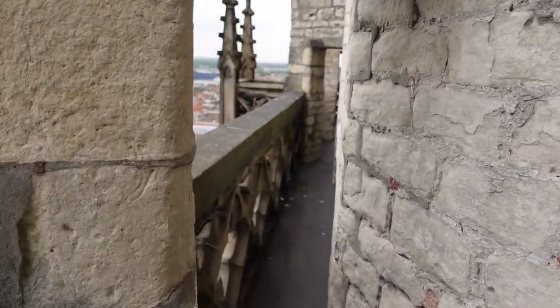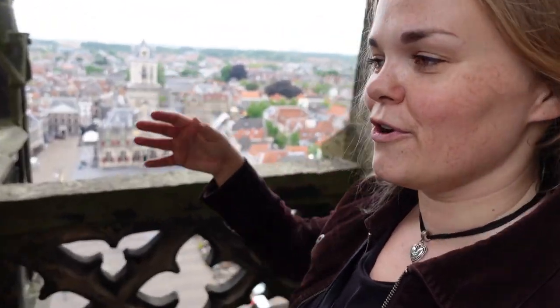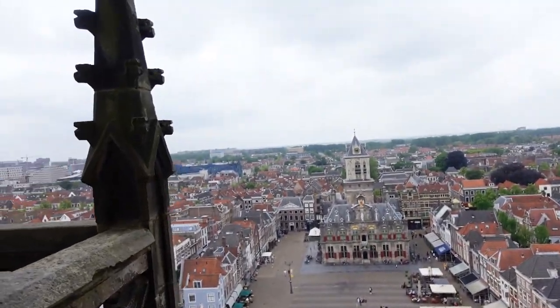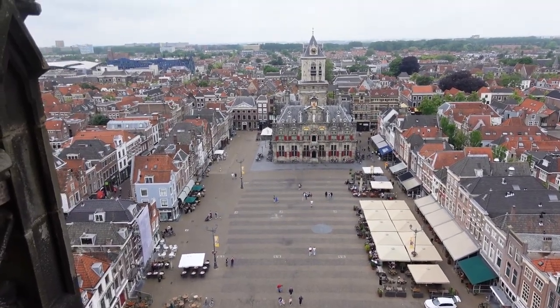And it seems like here you can get around the whole thing. That's pretty cool. It's quite narrow though. Now when up here, the cool breeze feels really good. Maybe it was good I didn't come here on a day when it was 30 degrees and sunshine. Actually, now when I think about it, so. Yeah, over here you can see the square where we were just walking from above. Looks very cool, doesn't it?